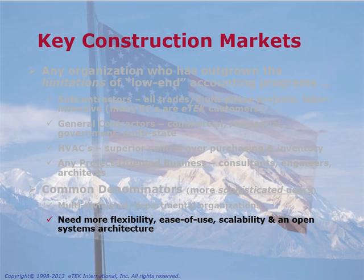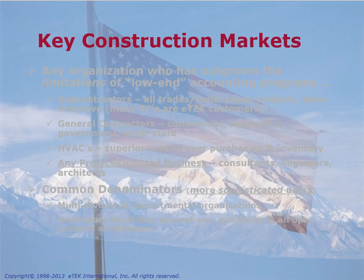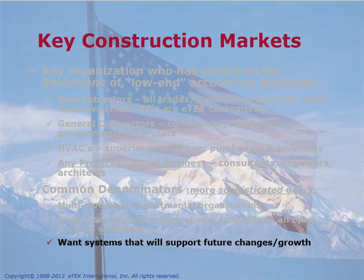And from a technology point of view, we play on an open systems architecture. And typically our customers want systems that will grow with them so they don't have to change from one version to another, a la Sage and stuff like that.